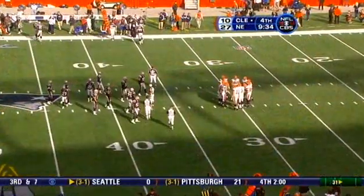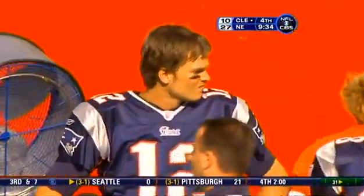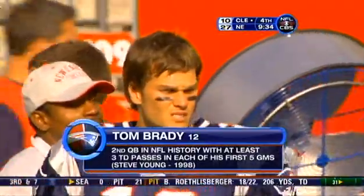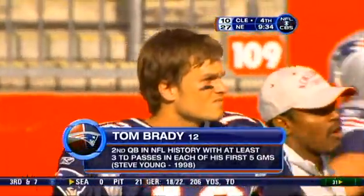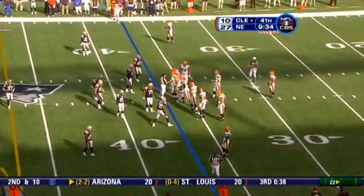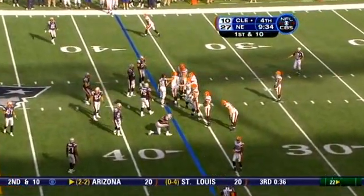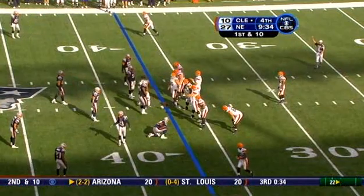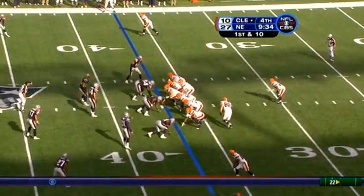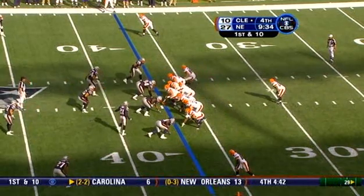Well, that last touchdown kind of had the cumulative effect of bringing the crowd rising to its feet and heading for the exits. I think they feel comfortable. 5 consecutive games Tom Brady has started the season with 3 touchdown passes in each of the 5. Not too bad. Not too bad at all.